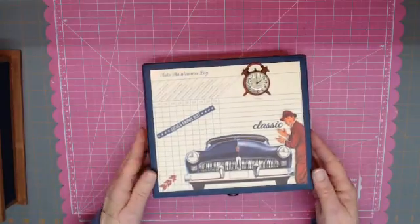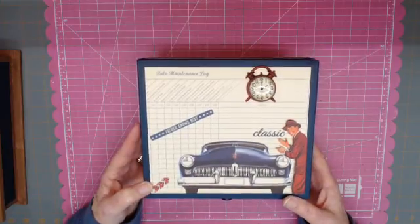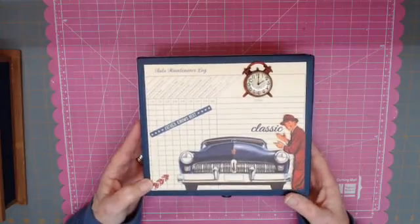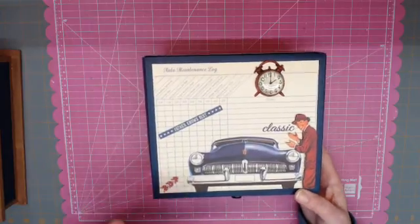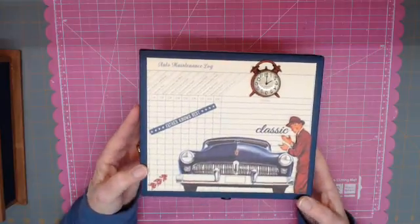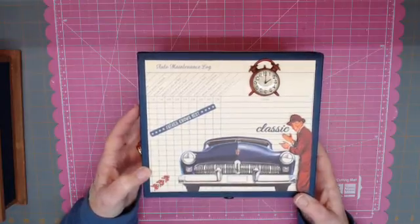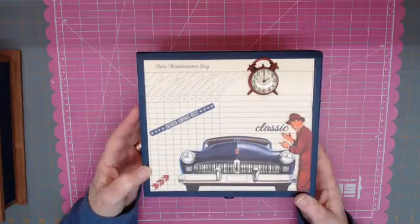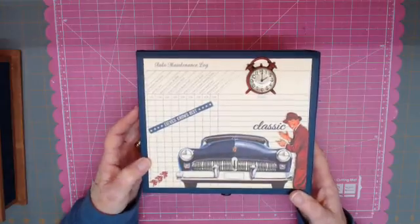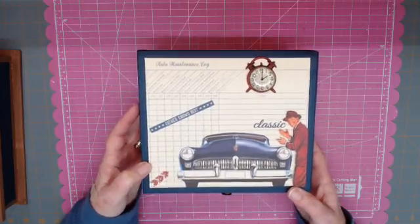So what I've done is I use, again, another Authentique product. This is the Artisan cardstock. Oh my gosh. This cardstock is the cardstock of all. I can't say enough about it. You can do whatever you want with this, and it's not going to crack. It's not going to chip. It's not going to peel. This is the most amazing cardstock I have ever used. I love it. It is available in a multitude of colors.